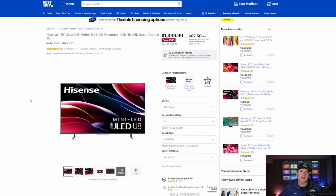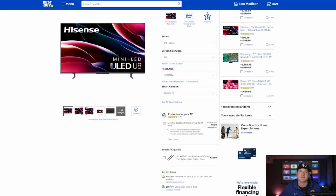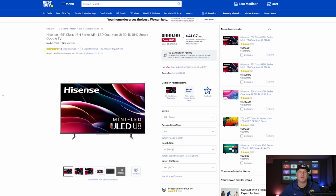But the 75 inch U8H can be bought on Best Buy right now for $1,499 at that 75 inch size. And that is actually the largest size that it comes in. You can get the 65 inch for $999. And I think that's a great opportunity too. These TVs are fantastic. And I think with this Hisense TV or that TCL 6 series, I typically would say that the Hisense 8 series here for the same price, around $1,000, would be my choice. I've seen this. I know how great it is.